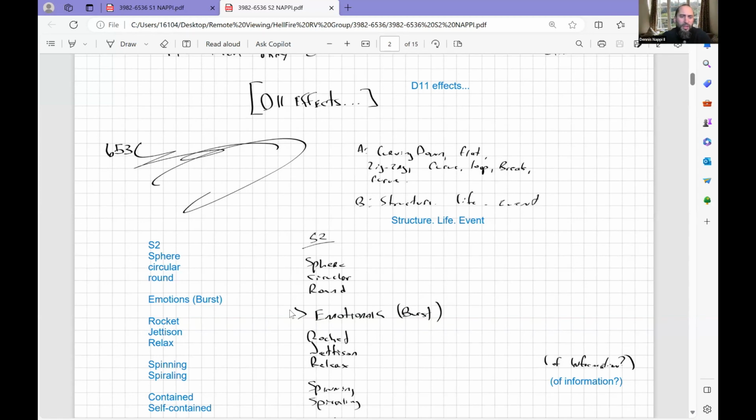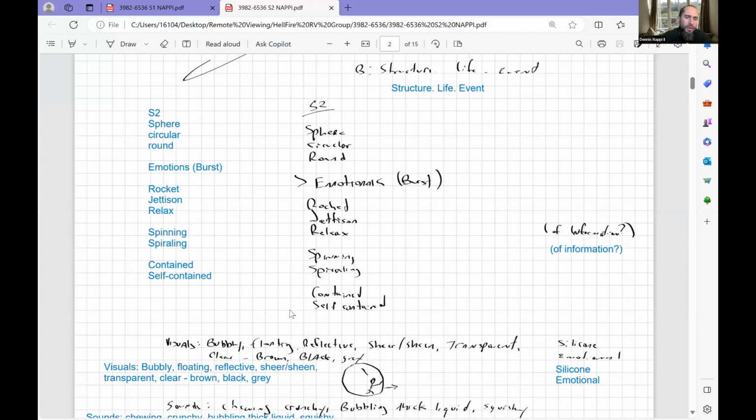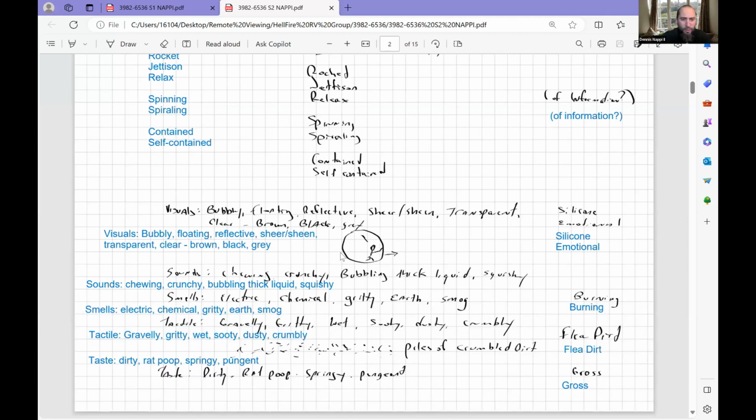Structure, it was a life event. Looking back out to these spheres here. Again, I had an emotion, something like a rocket. It was contained or self-contained. And here we are, this little bubble here with a little guy in it. I just described it. It was bubbly, floating, reflective, had a sheen on it. It was transparent, but clear, but there were browns, blacks, and grays, silicone and emotional.